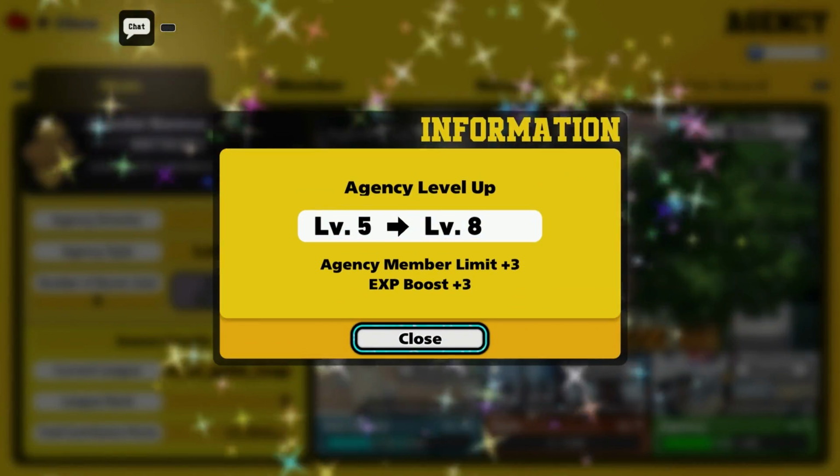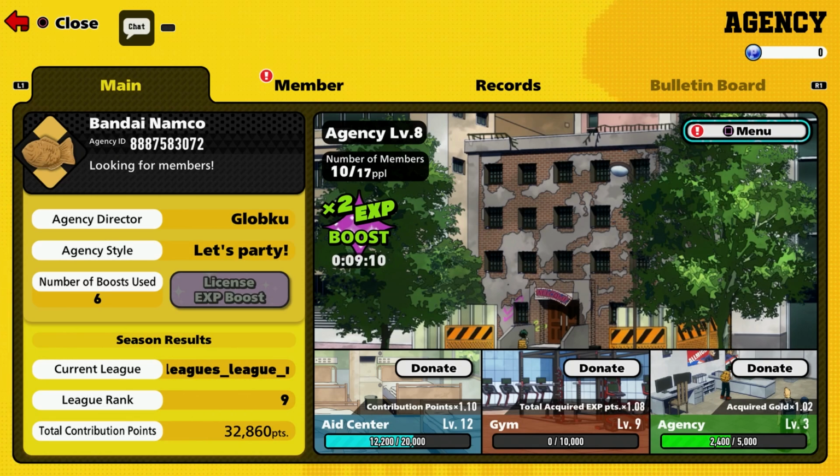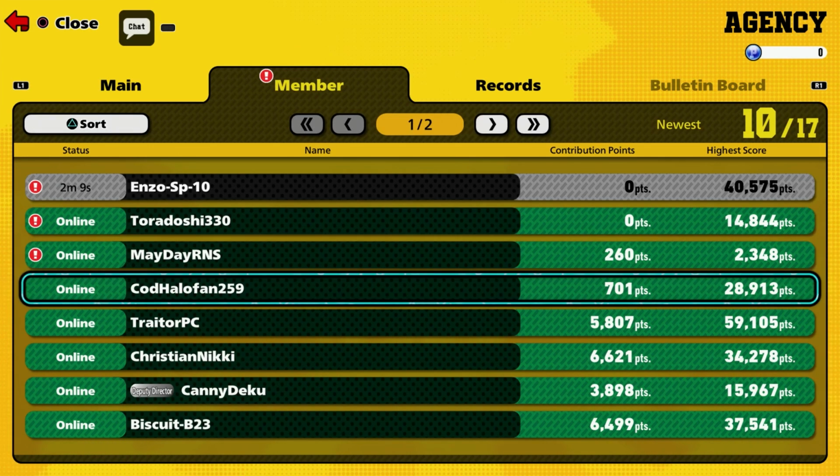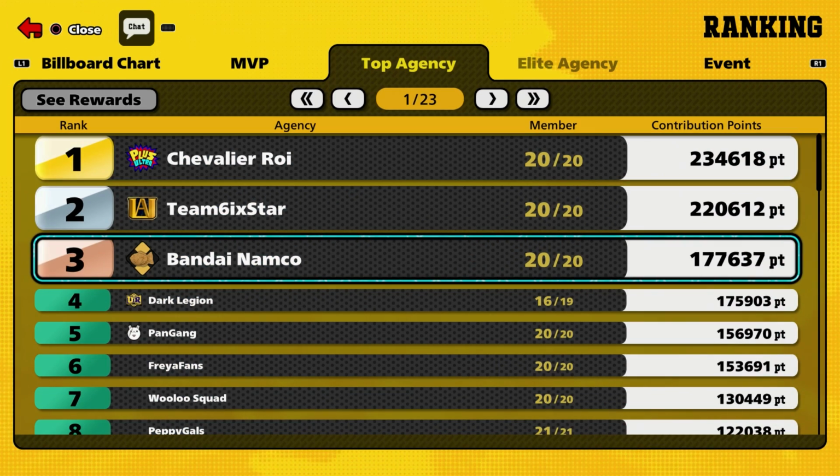Now, it's a cool thing. I think communities like to get together anyway. If you give them a small bonus, even better, for as tiny as that bonus might be. These agencies have a pretty limited number of members though. The number does increase as you level up the agency, but right now, after leveling it up a bunch, my agency is limited to 20 something members. So yeah, that's not a lot. And that's the beta for now.